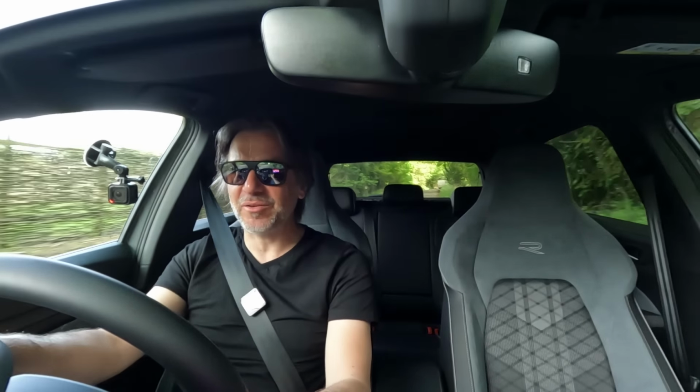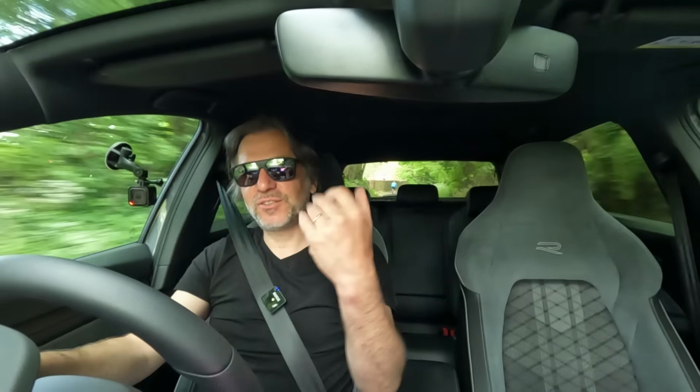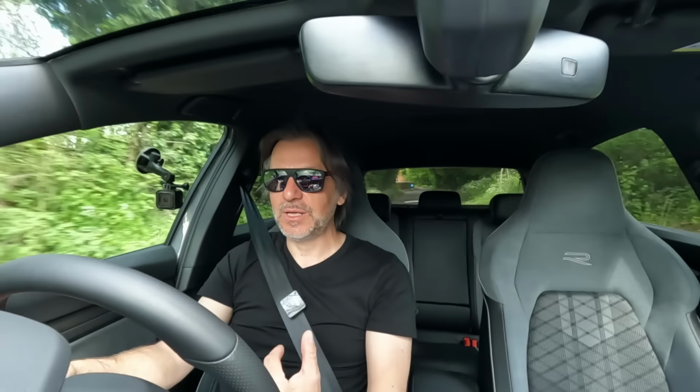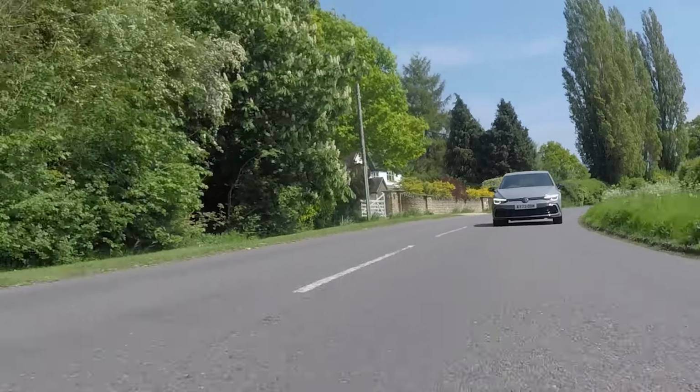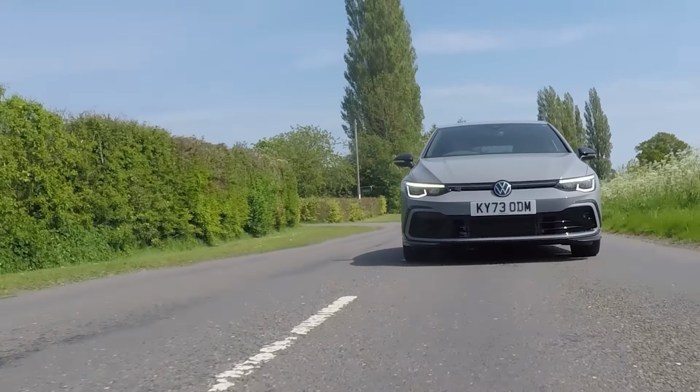0 to 60 time gives you a clue. We're in the 6s, the up GTI is in the 8s. Some of that is to do with the four-wheel drive system, but this car's a lot quicker. Part of that will be to do with the shorter gears, thanks to the 7-speed DSG as well.